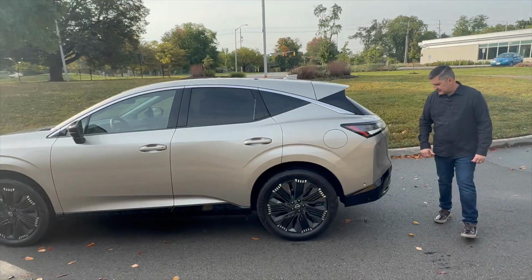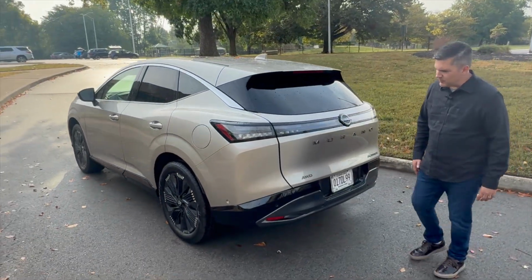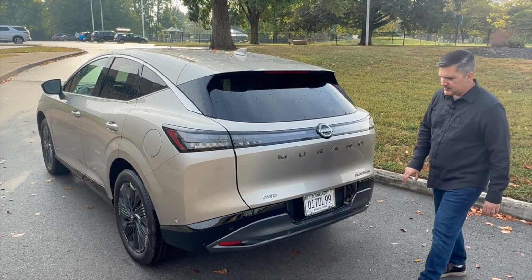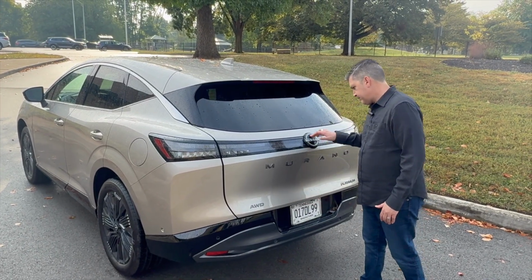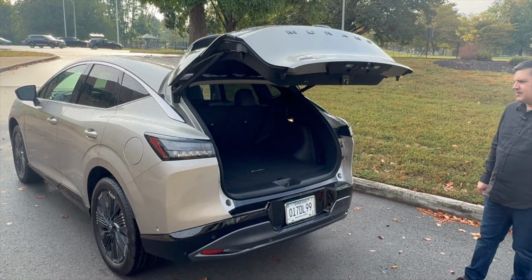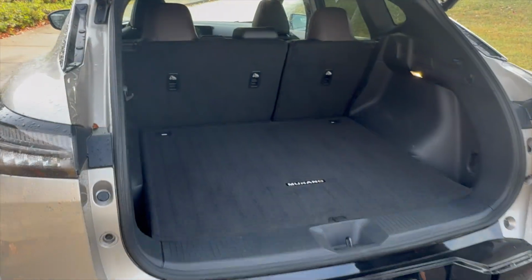Come around the back, again, looks like it just rolled off of an auto show turntable somewhere. I love the tail lamps with the smoked lenses that come around the back, the blacked out Murano logo. We'll find it eventually. Power hatch. It is foot operated as well, but I always find it a little bit fidgety, so it's just easier to press the button.